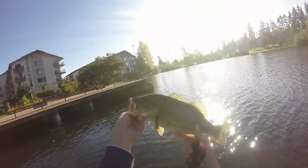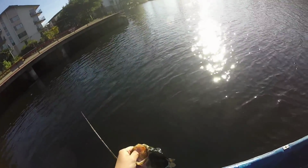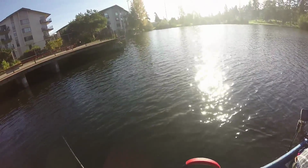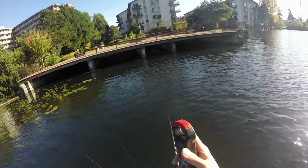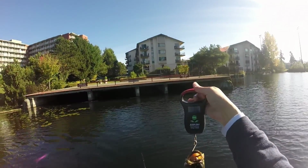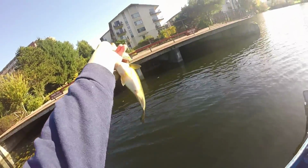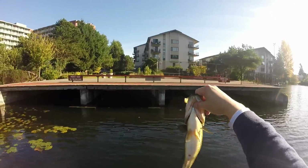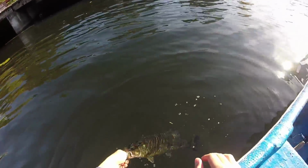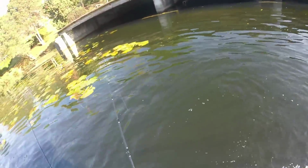First jig fish in a while. Short chunky bass. Probably close to 2.5. My guess is between 2.5 and 2.25. Oh yeah, that is small, huh? Looks like, yep, 2.16. He looks bigger. What was it, 2.16? They're chunky though, they're eating well. Give me a bath.